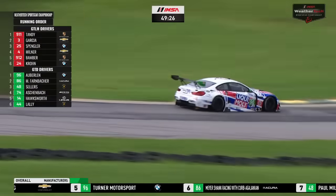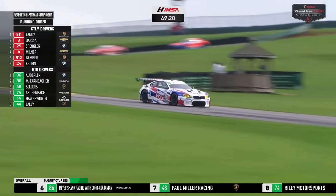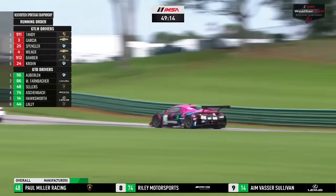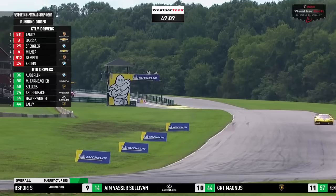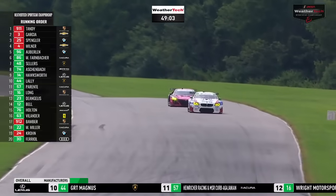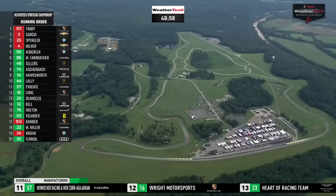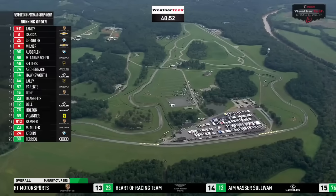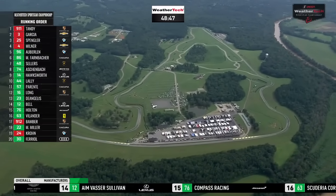Teammate has 50 minutes to go, and Farnbacher has drafted, grafted and schemed his way back to the back of the leader, I should say. So it's back down to 0.6 of a second. Paul Miller Racing, Brian Sellers is down to within 2 seconds of the lead as he's got 3 seconds on Aschenbach. Then it's 3.5 to Andy Lally and Alvaro Parente, and another 2 back to Pat Long.